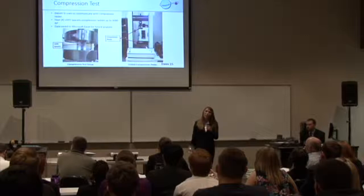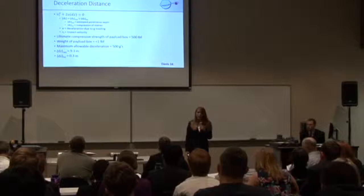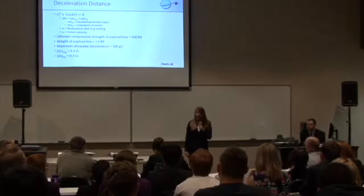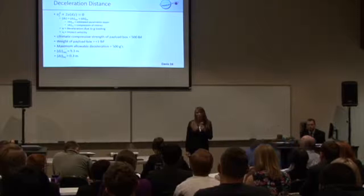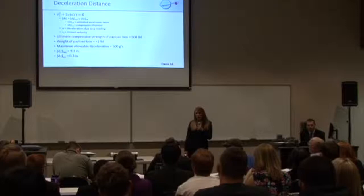Our next performance metric, deceleration distance, was analyzed using the equation of motion shown here. We determined that the most critical subsystem component was the payload box, as it held components of both the payload and communications subsystems. The payload and power subsystem tested the payload box and found it had an ultimate compressive strength of 500 pounds force. It also weighed less than 1 pound force. For this reason, the maximum deceleration it was able to undergo was 500 Gs. We used this value, along with the impact velocity calculated by the integration team, and found that a deceleration distance of 9.3 inches was required for the payload box to survive.